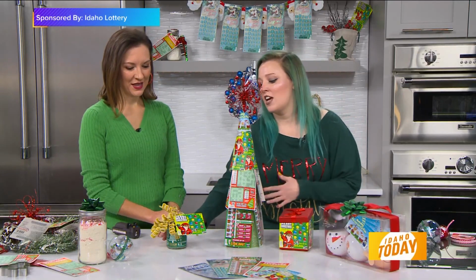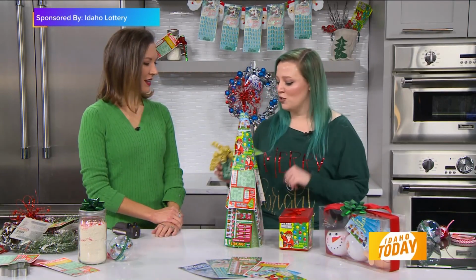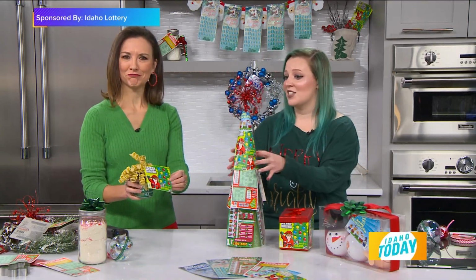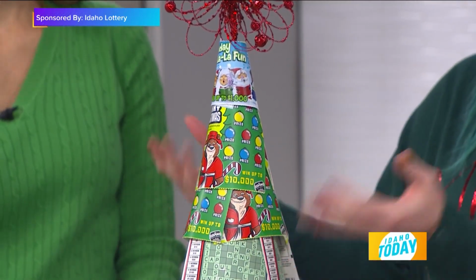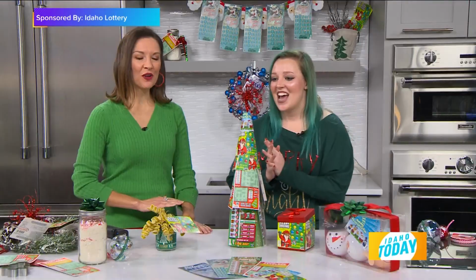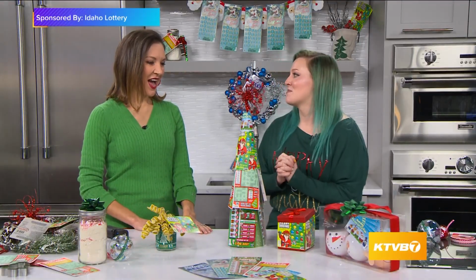And of course, who doesn't love a candle? Tying a little lottery ticket to a candle is just a perfect little gift. I think this one is really awesome as a centerpiece to a party. You could play some games, and then the winner takes the centerpiece home and gets all of these lottery tickets. That's such a brilliant idea. It can work for so many different purposes. It looks cool, and it can be an awesome prize for someone.